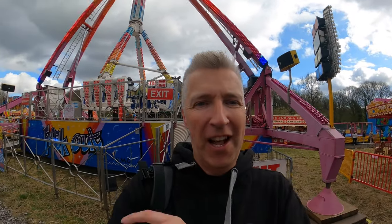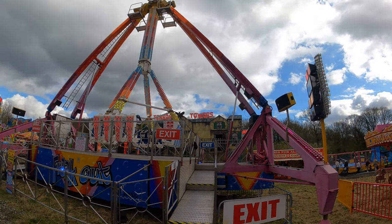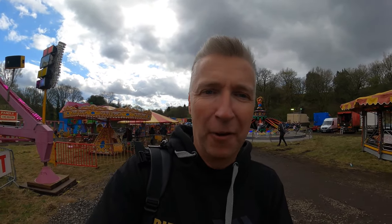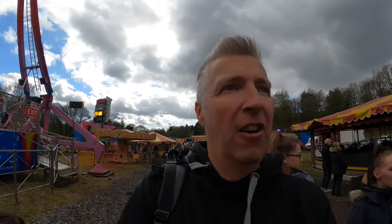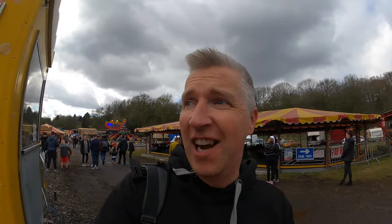I'm almost positive that's had a new lighting package since last time we saw it. The last time we saw that was possibly, I think it might have been Knutsford. Someone correct me in the comments if I'm wrong, guys. But yeah, great to see the Freak Out here again. There are lots of rides. Like I say, if you've not been to Daisy Nook before, this is a big fair you don't want to miss. If you're in the Northwest area, come down and check these guys out.